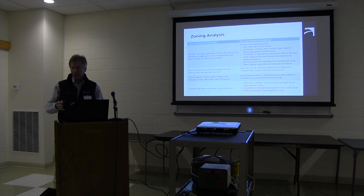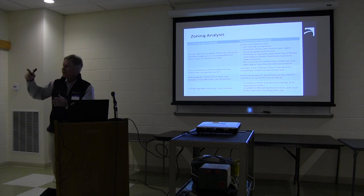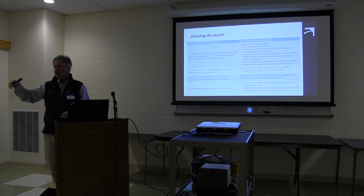We think that given the size of the area and the differences between areas, we should tailor regulations that are sub-area specific. Properties close to the interchange are going to be looking at a different type of market and demand versus as you go further east down Route 6, or if you're on Route 77. So we want to put zoning in place that is sensitive and compatible with the particular sub-areas.